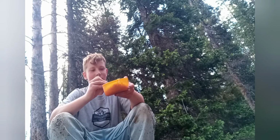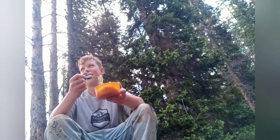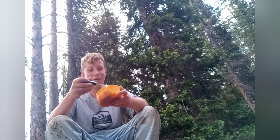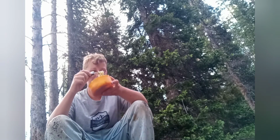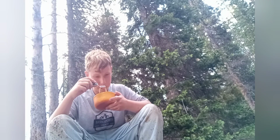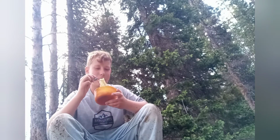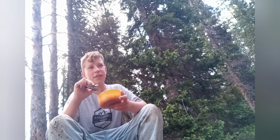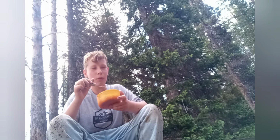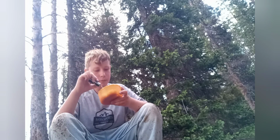So here we have ramen noodles that were cooked in the same pan that we cooked our fish in. So we basically have fish and chicken flavored ramen noodles, and we're gonna taste these. They're surprisingly good. This tastes like chicken noodles, but with like roasted butter or something on it. Pretty good.